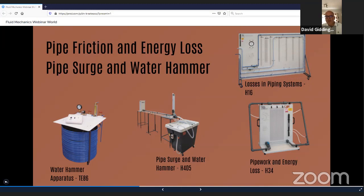But that pipe surge is a vertical pipe, and it releases all that tension and energy in the pipe to the turbine. So our equipment demonstrates both pipe surge and the water hammer, using transducers that calculate this water hammer. And also we're able to see the sine wave effect of the pipe surge. So it's a very, very interesting piece of kit to work on.